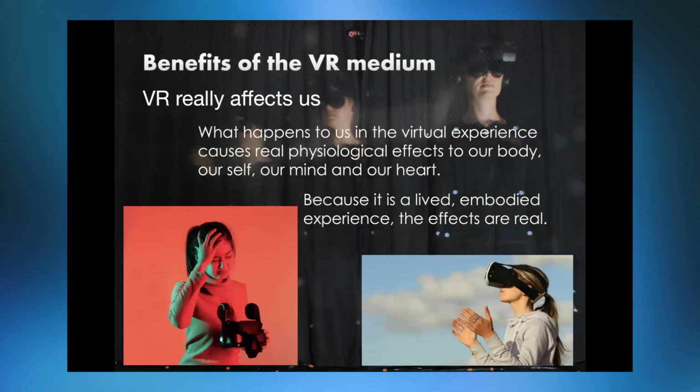Another one is that VR really, really affects us. What happens to us in this virtual space causes real psychological and physiological effects. Our body, ourselves, our mind, our hearts, they're all affected by what we are experiencing, because it's coming into us as if it was reality, into our sensory mechanisms. And we are embodied in this experience. It's a lived experience. Our bodies are tracked. We are making decisions. And so the effects that happen in a virtual reality experience are very real.